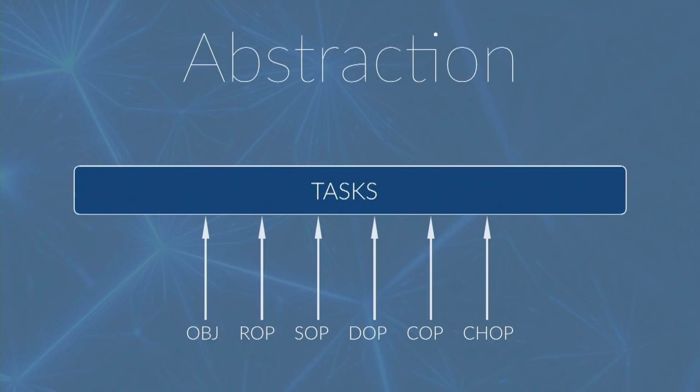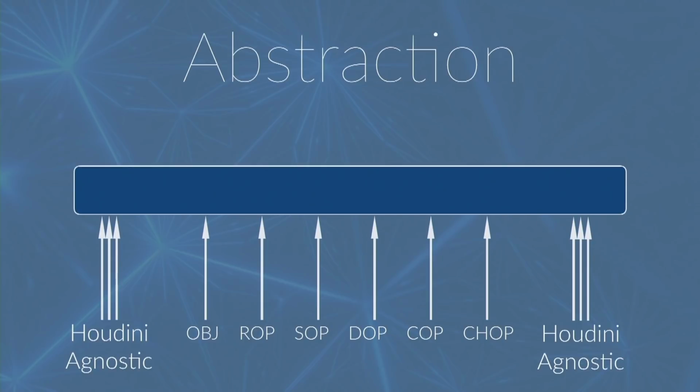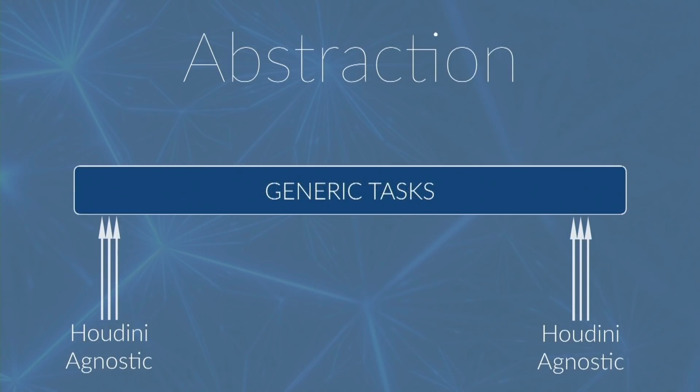Okay? And that extends to operations that have nothing to do with Houdini, yet operations that you encounter and have to deal with every day in your work. So Houdini agnostic stuff. And the minute you bring those on, you're really talking about pipeline tasks. And just to play with a mental model a little bit more, imagine that we take away the Houdini component from that. Well, let's do that. Then the model still stands. And in fact, what we're dealing with is generic tasks or a generic pipeline.